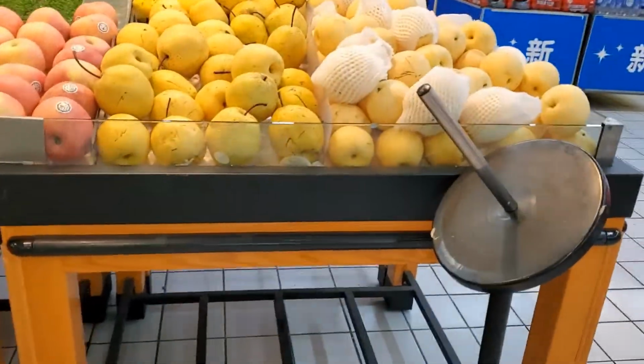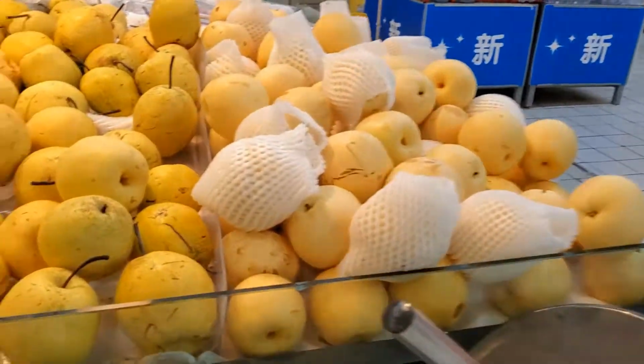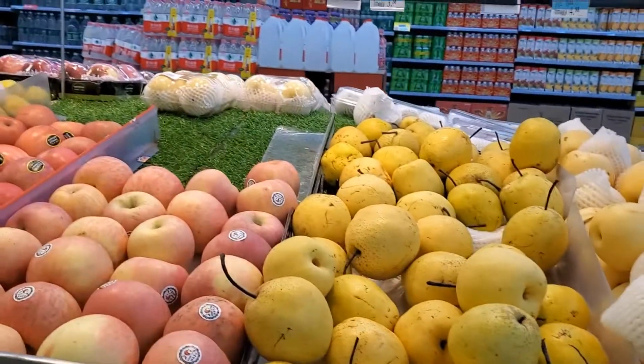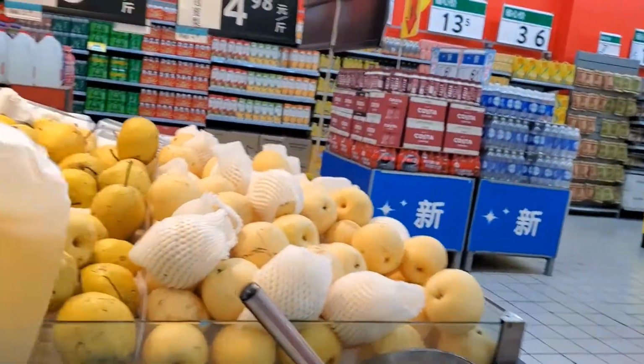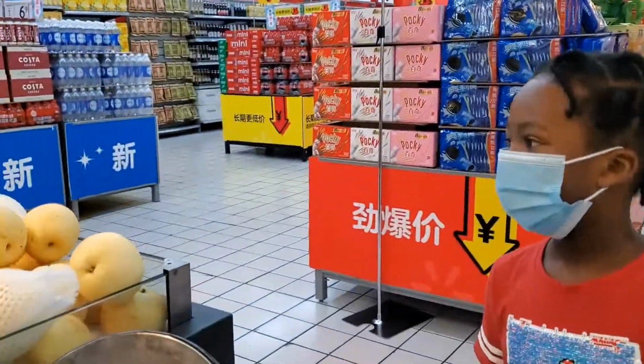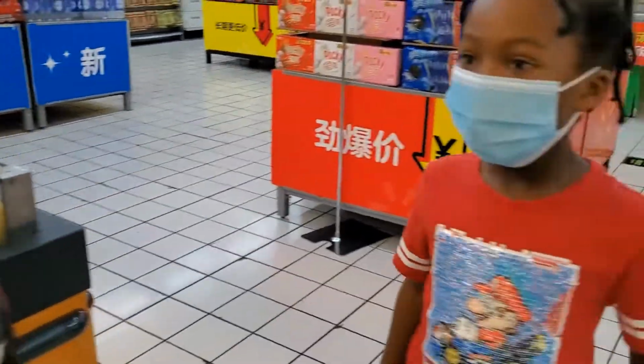Let's use apples. Apples and pears. Okay, apple and pear. I need a bag. Pear is for the yellow. Here, bag. Oh no, this is for my meat. Go for bags. Where are they? Look right there.